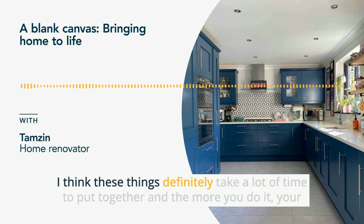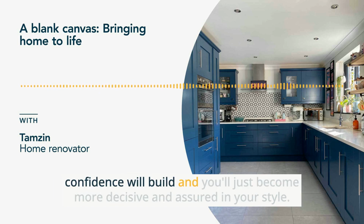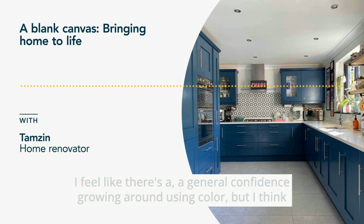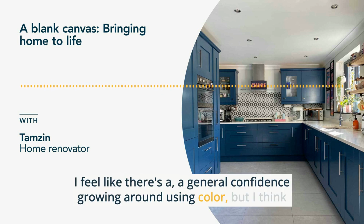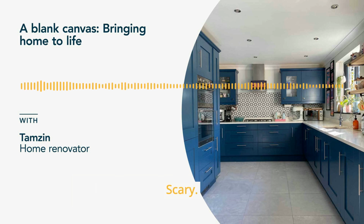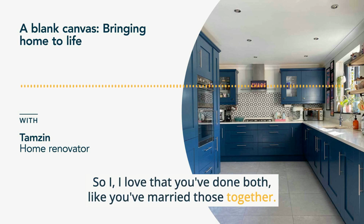I think these things definitely take a lot of time to put together, and the more you do it, your confidence will build and you'll become more decisive and assured in your style, if you see what I mean. I feel like there's a general confidence growing around using colour, but I think pattern is still a little bit scary. Do you know what I mean? So I love that you've done both, like you've married those together.